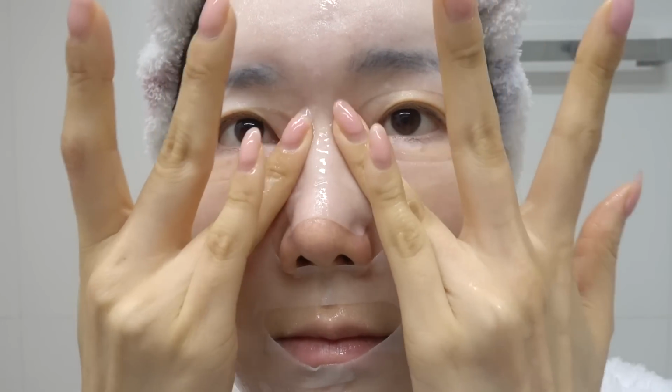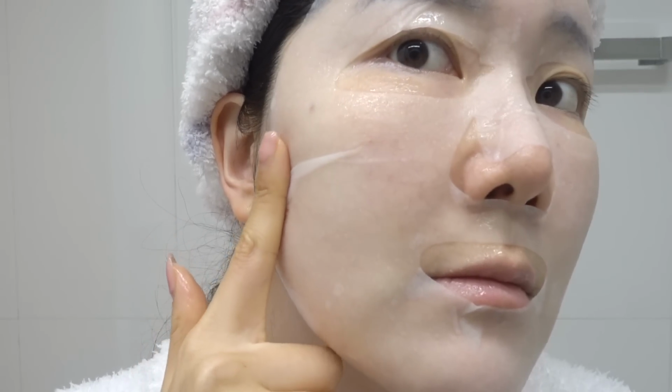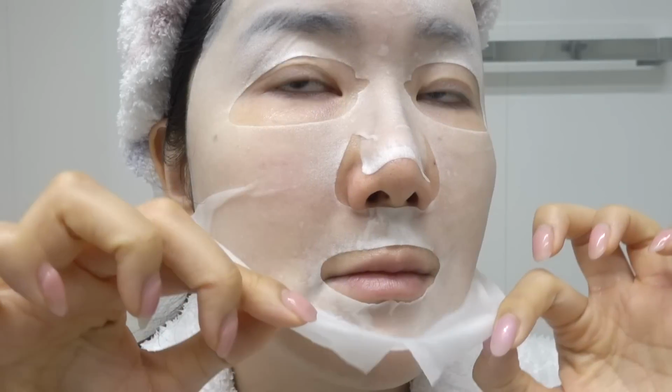The sheet was super duper soft. As I mentioned, I think MEDIHEAL, the sheets, the materials are all very good. They're very soft. It sticks onto the skin really comfortably. And I can definitely see why this was the #1 ranking sheet mask.